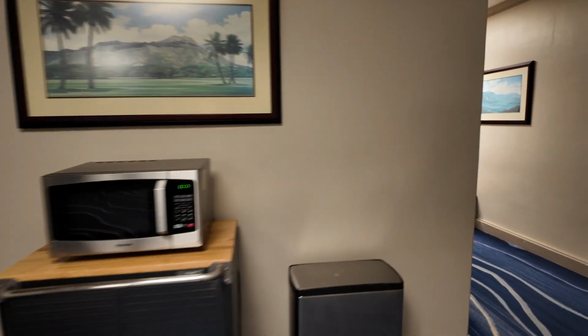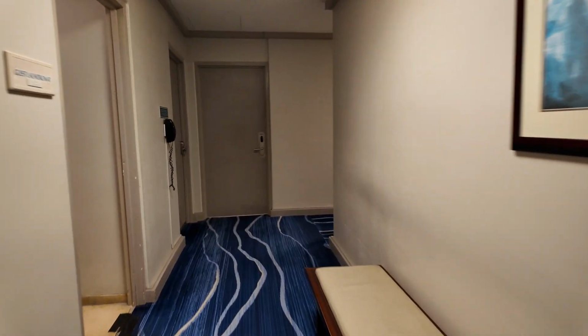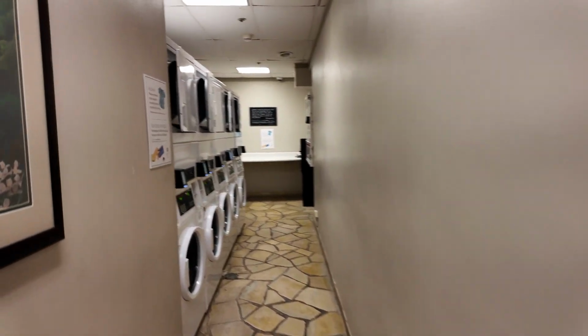And then in the Diamond Tower is actually the microwave, which is very important if you have any leftovers, as well as a self-service laundry, which I love that a lot of these Hyatt hotels in Hawaii have self-service laundry.